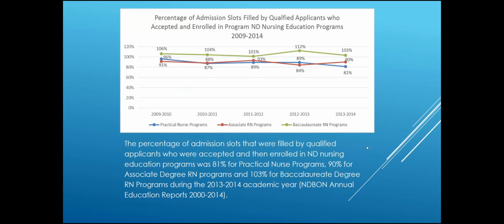But when you look at the number of applicants that were actually received at the programs, and then that were actually accepted and then enrolled in the program, you'll see that for our baccalaureate RN programs, which is the green line, most of them are over 100% admitted, which is above the number of seats that they have in their program. And you'll see that by and large, most of the programs are pretty full. You'll see that some of the LPN and the associate RN programs waver between 81 to 96% full.